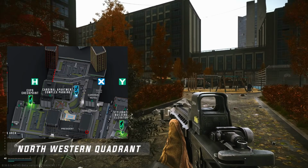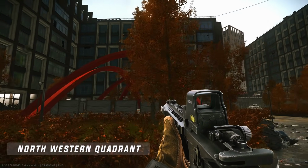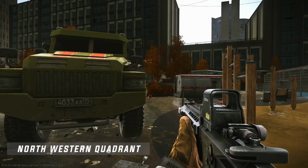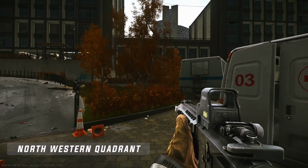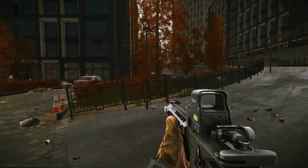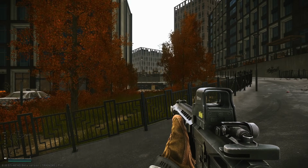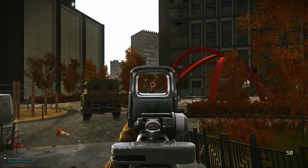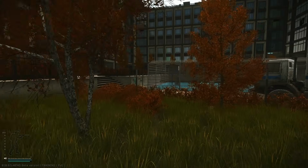If you spawn in or you arrive at this red piece of art here, and you see this basketball court, playground, big green truck, a couple of ambulances, lots of glass windows here, and this ramp, you are in the northwestern quadrant of the map. You're near the Cardinal apartment complex. Expo Checkpoint is this direction, and you can exit this area by coming this way.